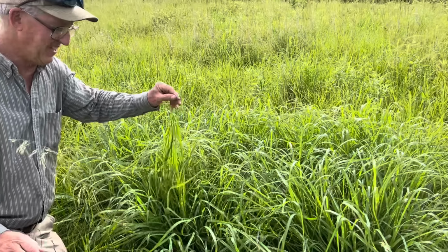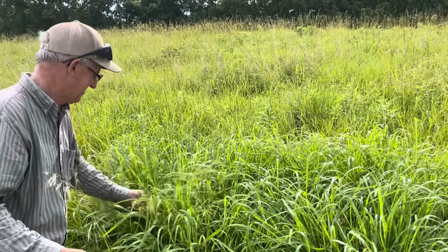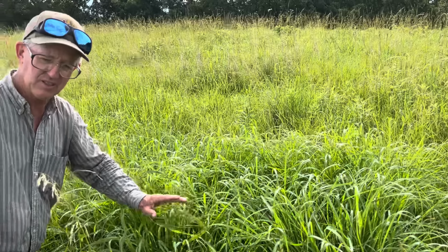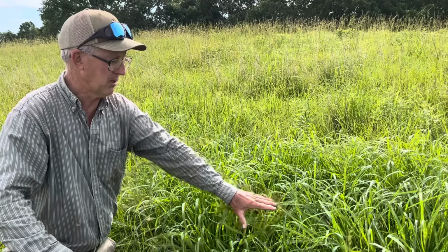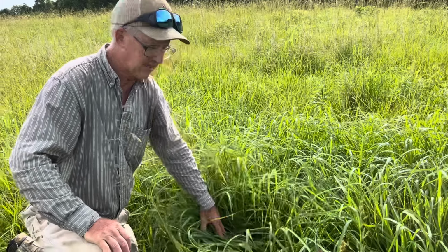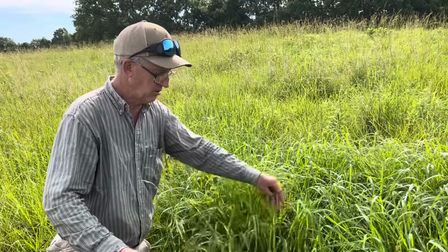Big bluestem. Wow, that's a big patch. Big old clump of it, isn't it? Yep, if you have big bluestem, folks, you've got to move your animals on it. If you leave them on a patch of big blue, they'll take it right down to the ground because it's so tender. And once you graze big blue down to the ground, there's a really good chance you could kill the plant. So you've got to rotate.